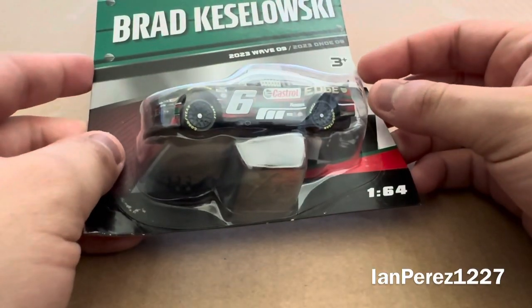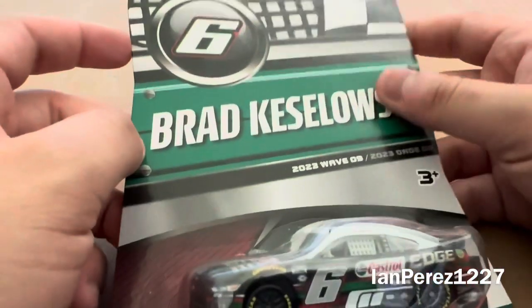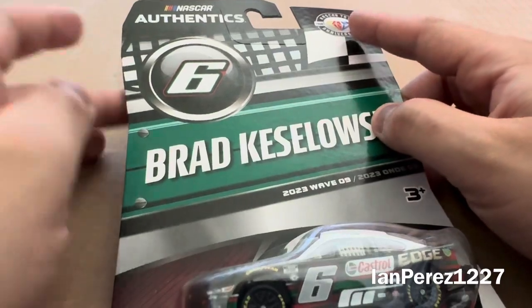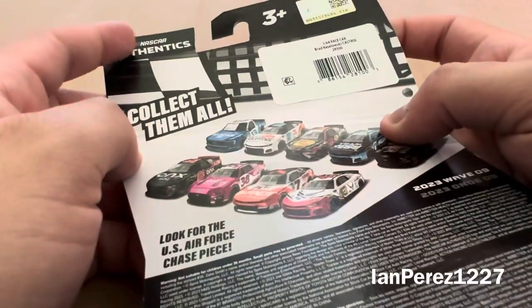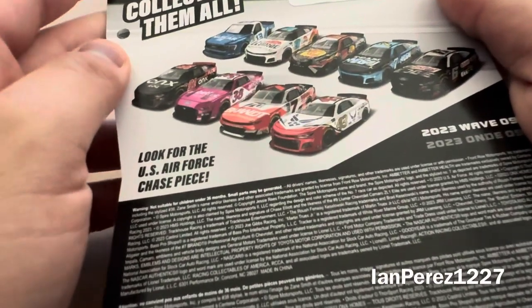And I forgot to turn on the flashlight, but I'll get to that in a moment. So let's go to the box. Got NASCAR Authentics, got the NASCAR 75th anniversary logo, number 6, Brad Keselowski, 2023 Wave 9, 1:64. NASCAR Authentics, collect them all. You got the NASCAR hologram, and I have some stories.